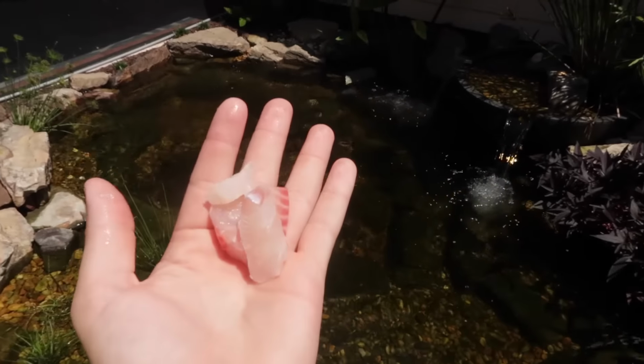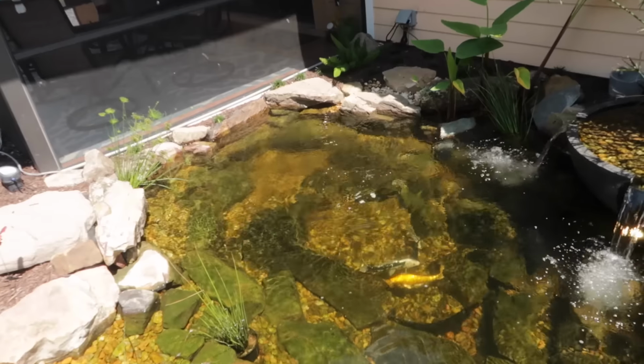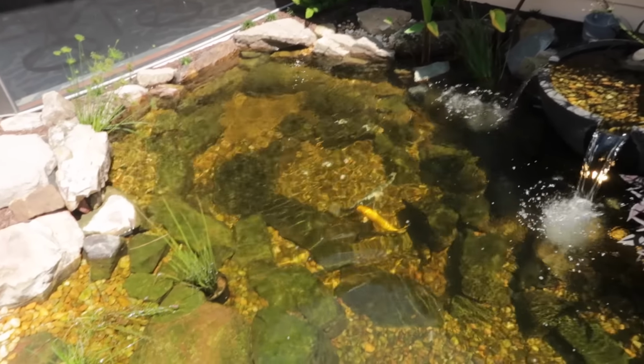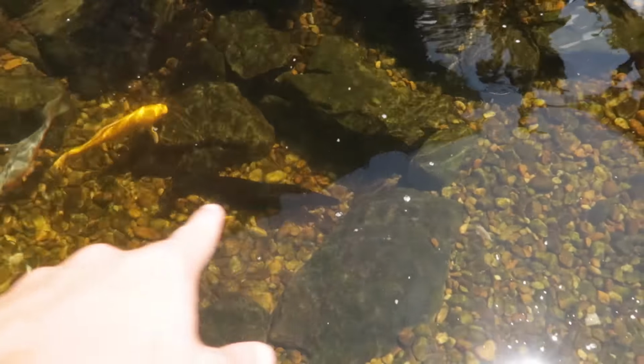This is actually just skinless and boneless tilapia straight from Walmart. Comes in little fillets, and then I cut it up. And as you can tell, let's see what's coming out. We got our giant alligator gar down there. You can see that swimming right there.